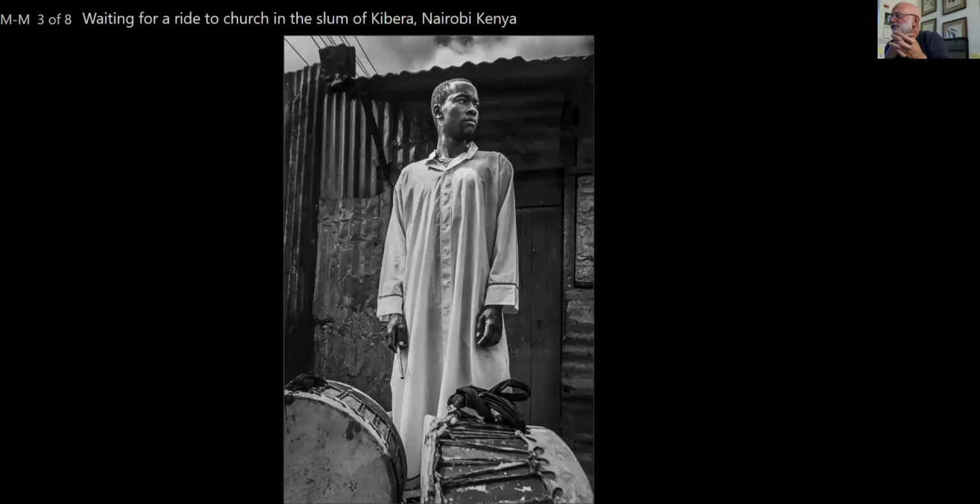Waiting for a ride to church in the slum of Kibera, Nairobi, Kenya. So this is a very classic 3/4 pose with the way the face is positioned. We see mostly one side of his face, but just a little bit of the eye from the other side. And we have the lighting coming in from the left, which is modeling the features of his face, but fortunately not causing any really sharp, prominent shadows. But it really brings out the texture of his face and the shape of his face.